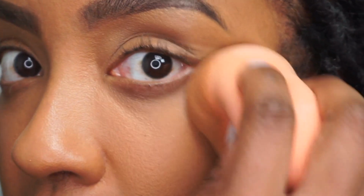I also really like, let me zoom in. I like that my skin still looks like skin. You can still see skin underneath without it feeling like war paint. That's a good thing. Actually, I kind of like being zoomed in this much.